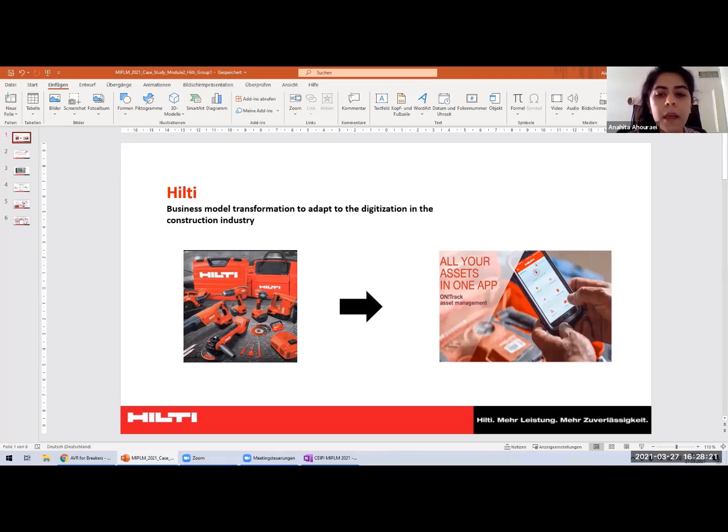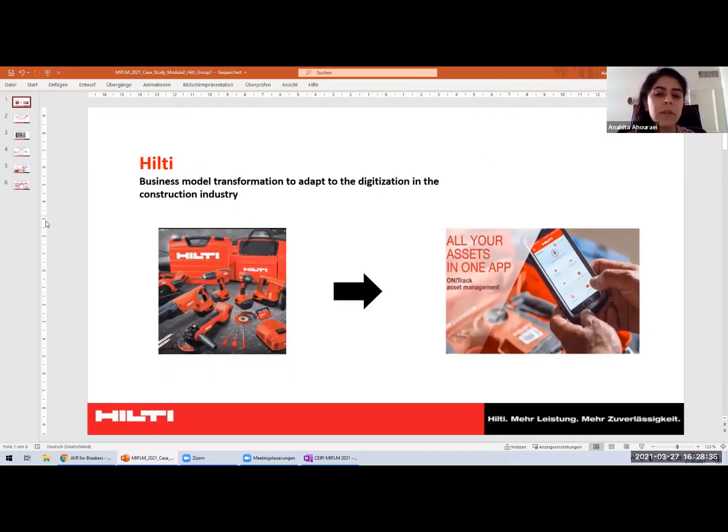revenues. Hilti also adapted its IP management to its digital business model. And because of that, through following slides and presentations, we are going to have a look at some patented use cases.